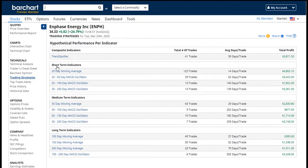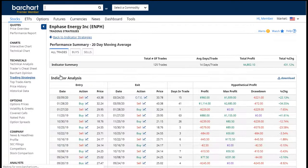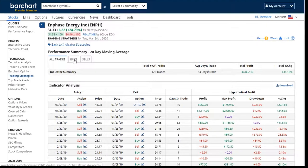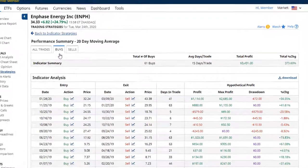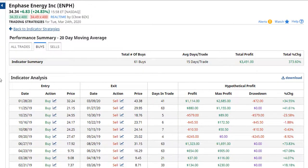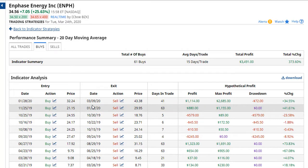Now I'm going to take you back to the trading strategies page. Let's look at the 20-day moving average strategy. As you can see, if a trade were entered when this symbol first appeared on the top stock picks page back in January, it would have resulted in a nice little profit. Okay, so here's another example.